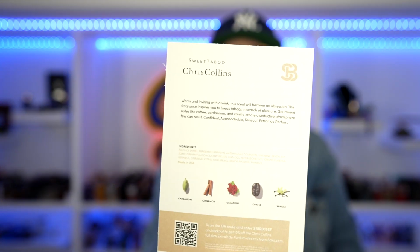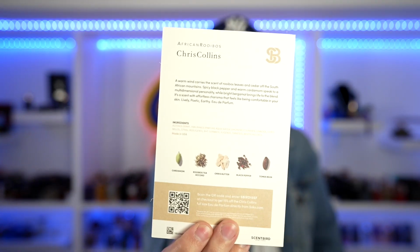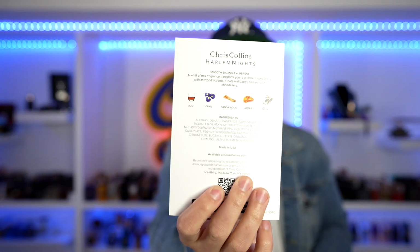So here are the fragrances we're gonna be checking out today. We're looking at Sweet Taboo, Dante Savage, African Rooibos, Renaissance Man, whoa, never heard this, Videkorum, Today, Junior! I can't read for shit. I am dyslexic as shit. What does that say? Educate me. Do the pronunciation. Everybody corrects me all my reading all the time, so who cares? And we're gonna be re-smelling Harlem Nights.